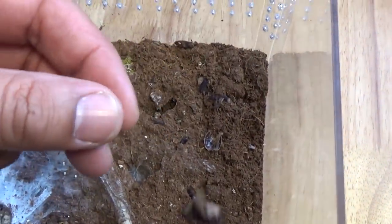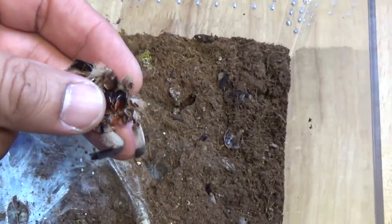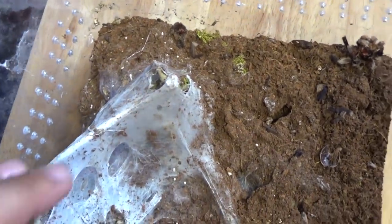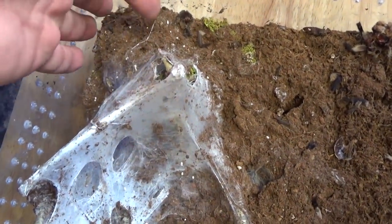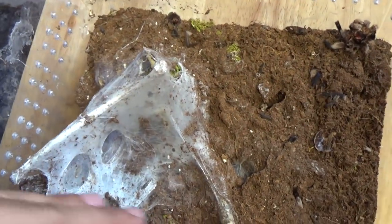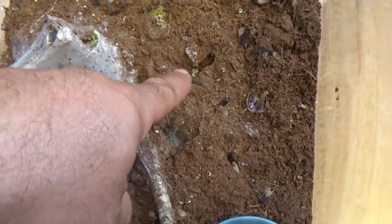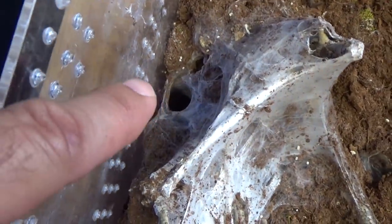And they didn't usually do that. I used to not see any molts come out. They used to stay inside, but now they're kicking out molts. So you've got a little bit of molt right there. And you can see right here, it's all substrate all the way around. They've got a tunnel right here where they come out. There's another one that they come out through right there. And then this seems to be their main burrow right there.